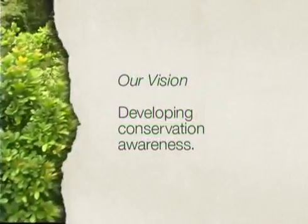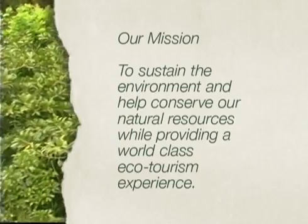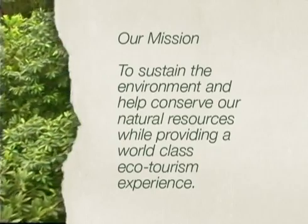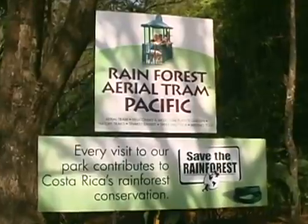Our vision: developing conservation awareness. Our mission: the Rainforest Aerial Tram mission is to sustain the environment and help conserve our natural resources while providing a world-class ecotourism experience. Welcome to the Rainforest Aerial Tram.